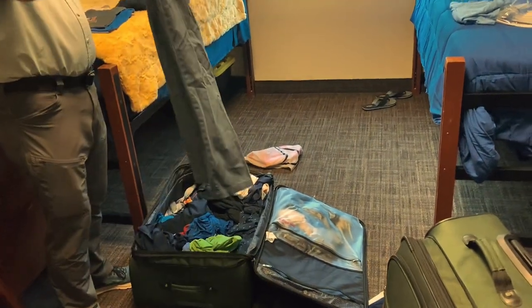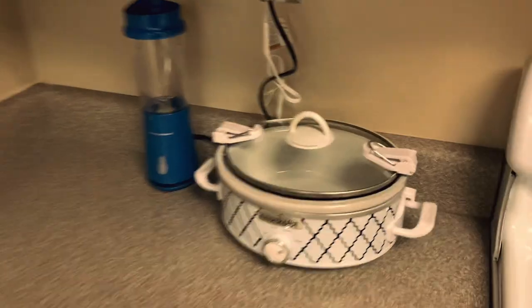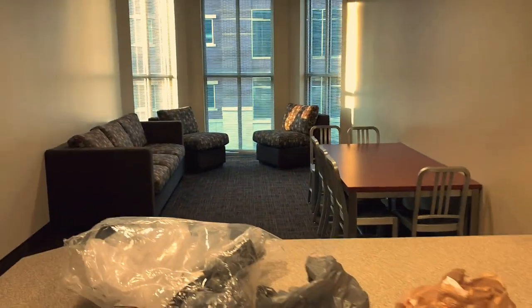Starting to get the closet all put together, running shoes. Suitcase needs to be just completely unloaded. I met my RA, Carter, I think was his name. I guess there's a big welcome party down by building number 7, so I'll probably head over there after that. We've got the crock pot and blender all set up already. And this is just awesome.